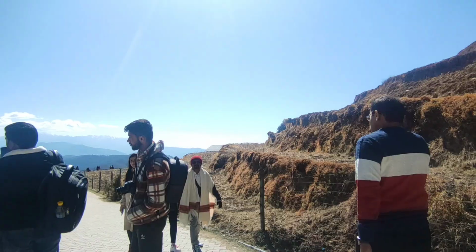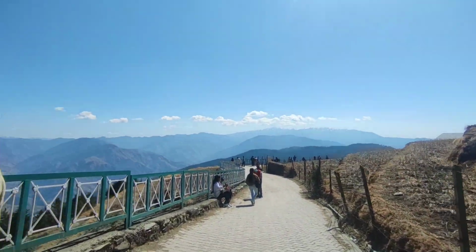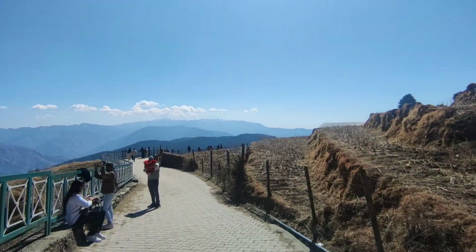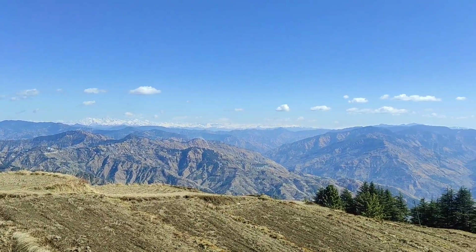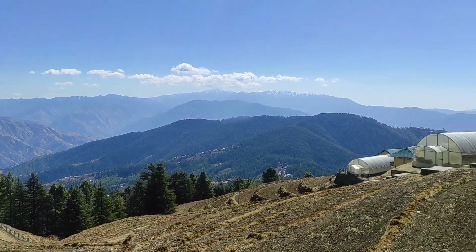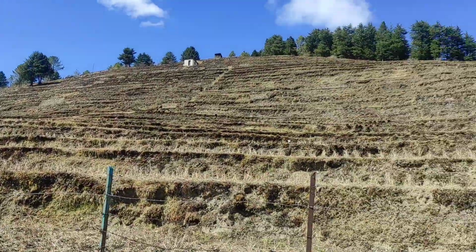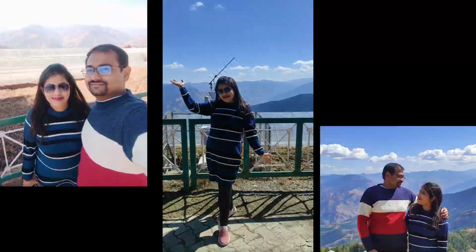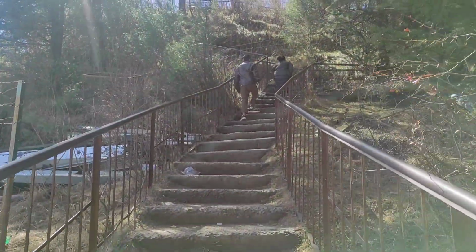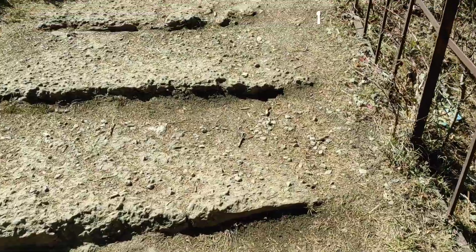In that Kufri village, on the right side there is step farming. Here all the steps are there, and on the left side there is the beautiful Himalayan range. We spent more than 15 minutes and took some photos, and after that there is a temple. So for that Kali temple we started to climb the steps.